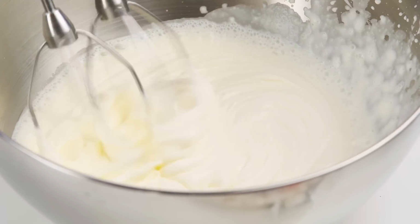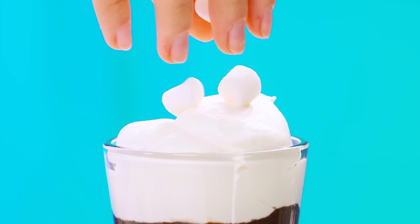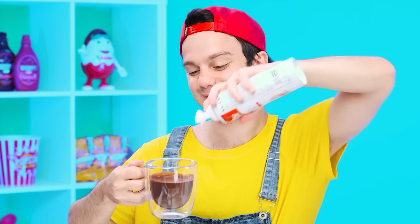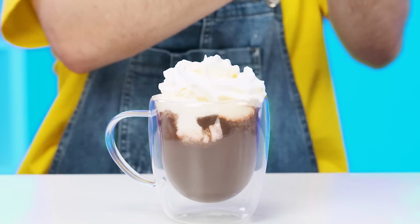Okay, you need to whisk the cream and make a beautiful fluffy hat and decorate it with marshmallows. This is how hot chocolate should look. Don't touch it with your hands. What should I do? A can of cream. I'll need it. How delicious. We need to make a bigger hat and more marshmallows.